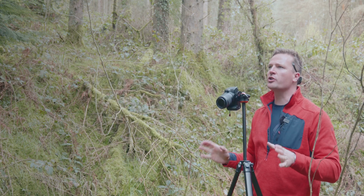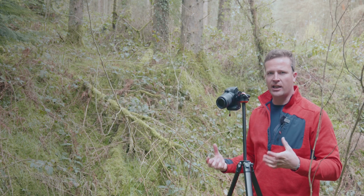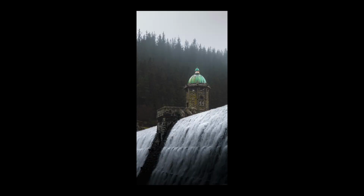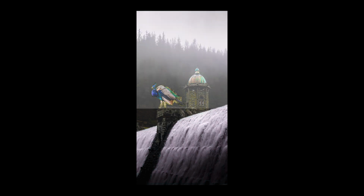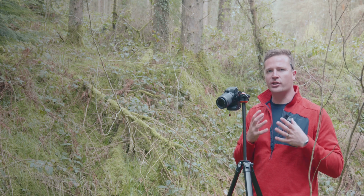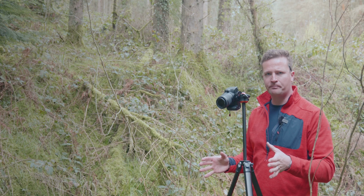Now, I know there are a lot of people that don't like the idea of editing their photos, and that's absolutely fine. I'm not talking here about adding in birds or changing colours dramatically or adding in mist that isn't there. I'm talking simply here about adjusting your photo so that it actually looks like what's in front of you.